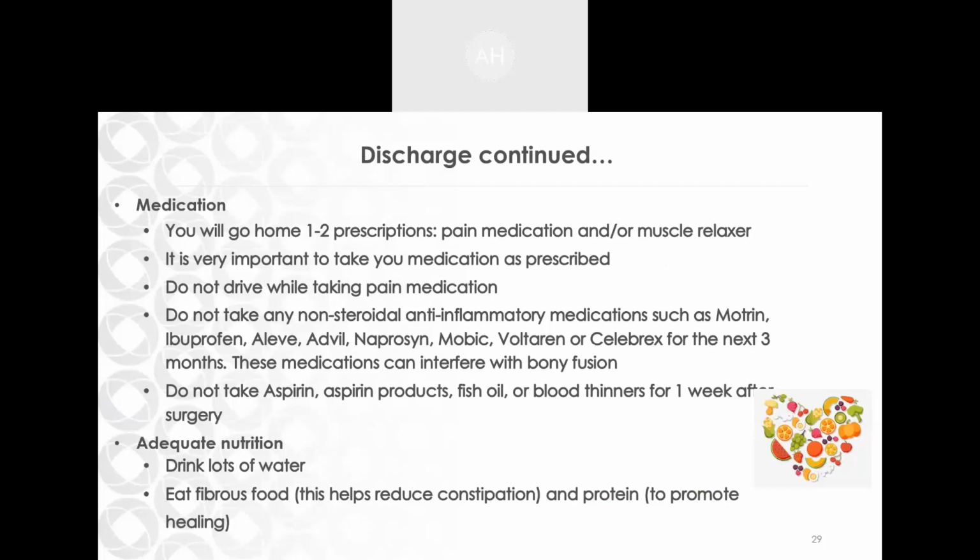Do not take any non-steroidal anti-inflammatory medications such as Motrin, ibuprofen, Aleve, Advil, Naproxen, Mobic, Voltaren, or Celebrex for the next 3 months. These medications can interfere with bony fusion. Also, do not take aspirin products, fish oil, or blood thinners for 1 week after surgery. Also, you want to drink lots of water and eat fibrous foods and high-protein foods to help reduce constipation and to promote healing.